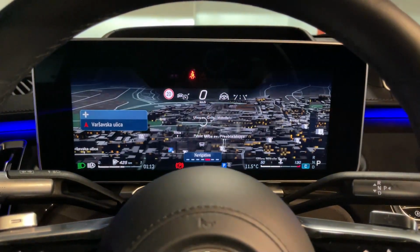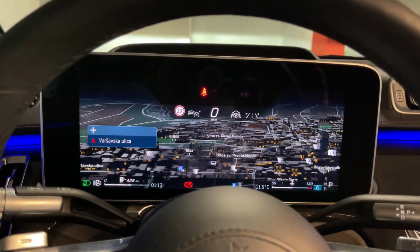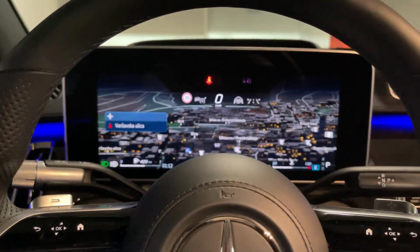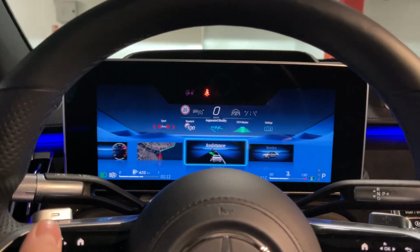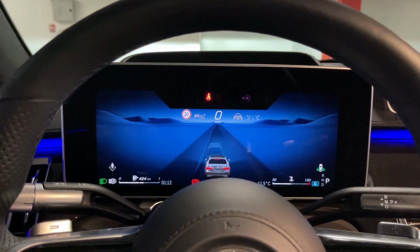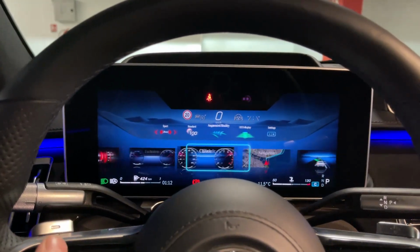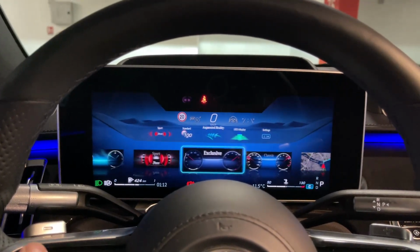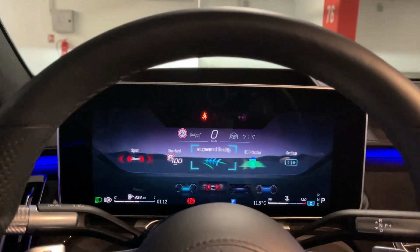And navigation. So this is pretty cool. So when you turn on the augmented reality and you do this, you have a 3D shape, and this is just so impressive. You can have this where you would see the driver assistant systems. And yeah, well, those are the views. I will put the sport view here, and you can also check out the augmented reality.